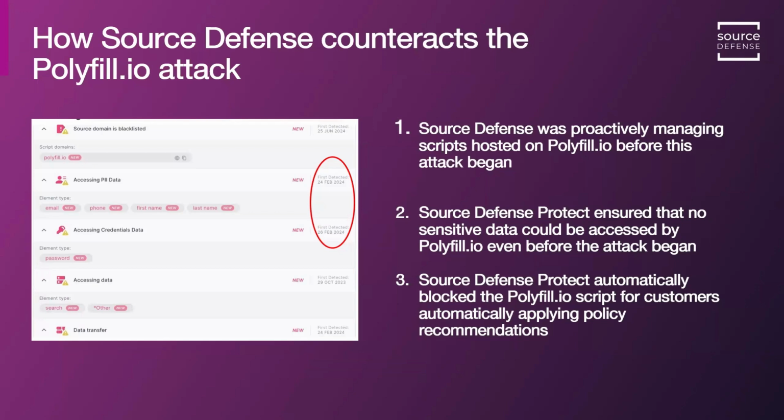Connecting to a blacklisted domain, accessing PII, personally identifiable information, credential data, and transferring data out of the browser. So all those behaviors were observed by Source Defense and blocked proactively. And then secondly, when the news broke and when we saw other signals, we have what we call policy recommendations. Effectively, our customers who were configured to have us automatically manage the security of their sites had this script blocked automatically. So this is the kind of thing that a security program, an organization, in my opinion, should have in place.